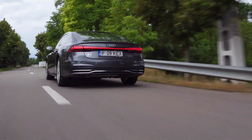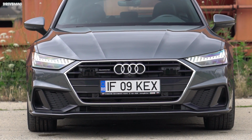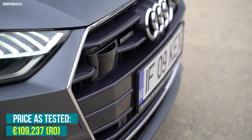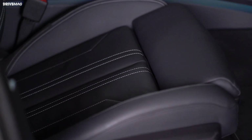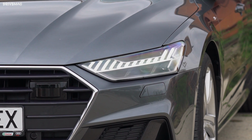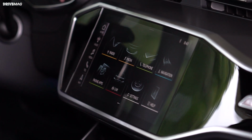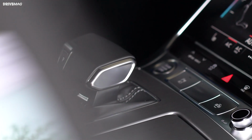The optional extras fitted to our tester cost more than 37,000 euros, driving the car's price to almost 110 grand. That's crazy, but what's even crazier is that the seats lacked ventilation and massage functions, and the car had no sunroof, making the interior a bit dark for my taste. Standard equipment is decent, with highlights such as the LED headlights and taillights, parking sensors, Audi Drive Select, power tailgate, and the MMI navigation with an 8.8-inch display. However, you need to spend big to make your A7 look and feel as special as our test car.